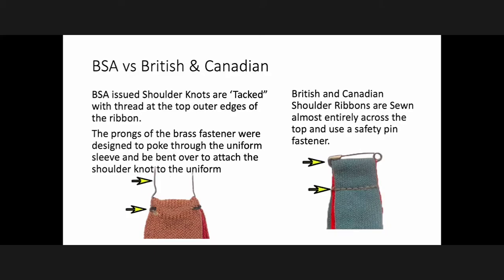The only problem with these is scouting discovered that when you clean your uniform, you take those on and you take those off. Even though they're brass and they're soft, after a while, the prongs break. So when you find these in collections, you find a lot of them with broken prongs rather than nice elongated prongs. Now, the Canadian and the British one, the easiest way to tell it is most of theirs have a stitch all the way across, and they use a safety pin. The Americans never used a stitch one all the way across, nor did we use a safety pin one unless your prongs happened to break, and then you might have used a safety pin. But it should have either prongs or the whip stitches on them.